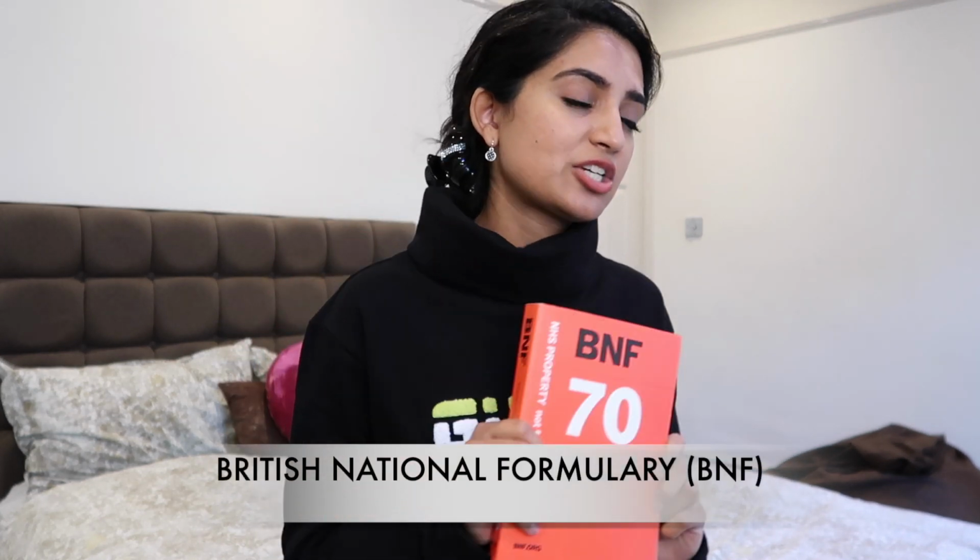So the next book. Every healthcare student needs to know about this, and if you don't know about it already, don't worry, I'm here. I will tell you about it. That is the BNF, the British National Formulary. This is very important. We all use this book as a reference guide for medicines, but I'm about to contradict myself. Do not actually get the book.